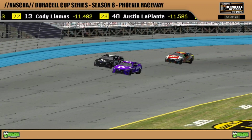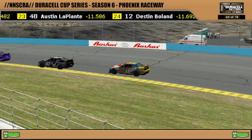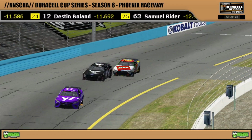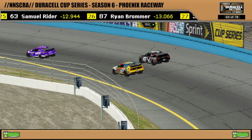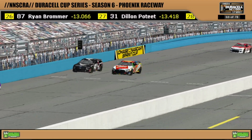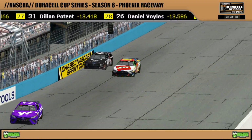Chung's going to make a pretty easy pass, it looks like, here for position. And now William Hoer, is he going to be able to get low here in 3? Ooh, contact! Sends the 47 of Jesse Turner up the racetrack there. Turner may not appreciate that, but he is a slower machine, and William Hoer is trying to preserve this top spot.